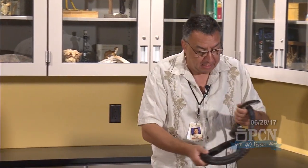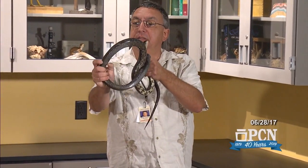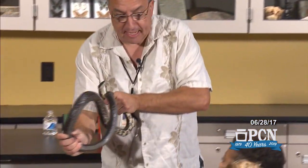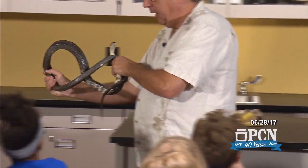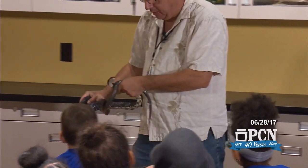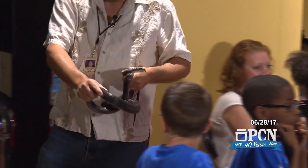But to do that, they have to have lots of muscles, which they do, and they have to have these scales shaped the way they are here so that they can help climb. They can climb up foam poles if they have to. Okay, isn't that neat? All right. See how he's flicking his tongue? That's him sniffing around to try to make sense of the world around him.